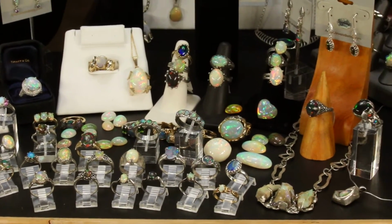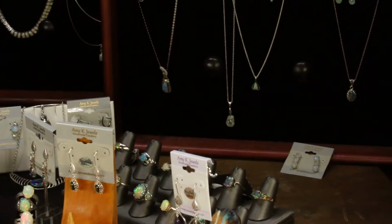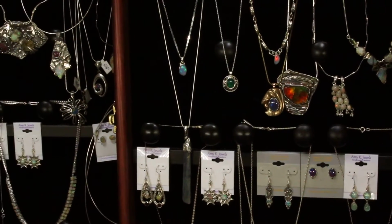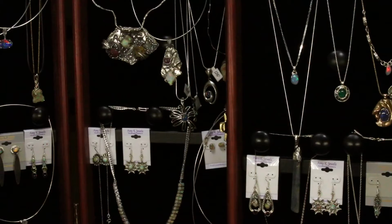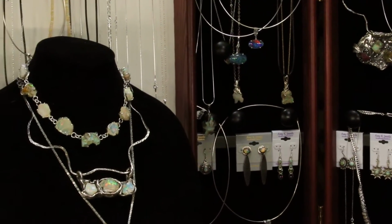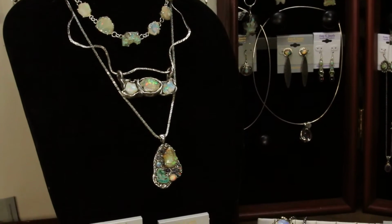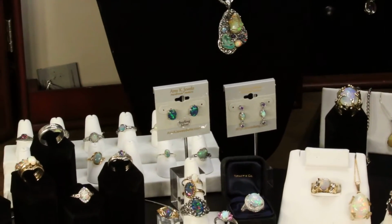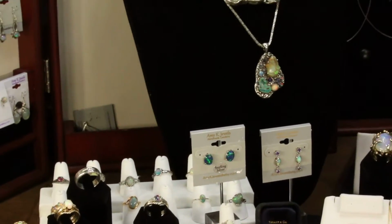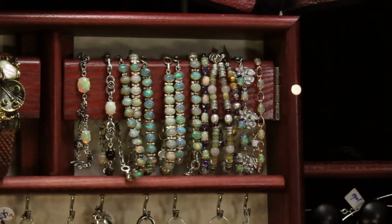As you can see here, I have many items that are ready to ship. All of these items are made and ready to ship, and you can find them in my Etsy shop. I have necklaces and opal earrings. I have these necklaces over here, which are rough Ethiopian opal. I have opal engagement rings for men and women, and wedding bands for men, and opal bracelets.